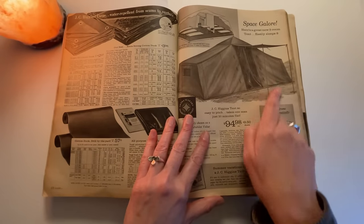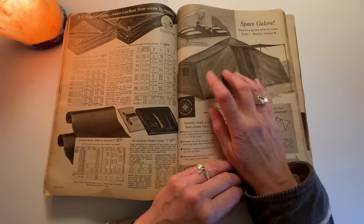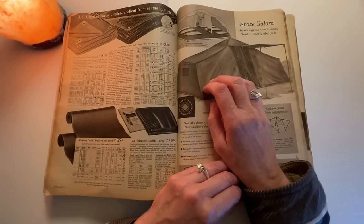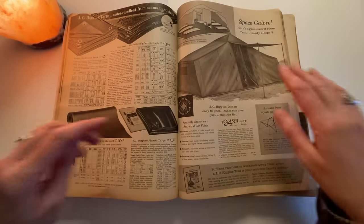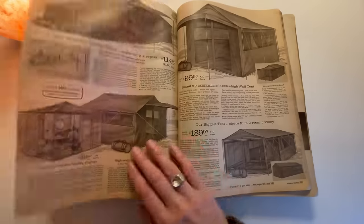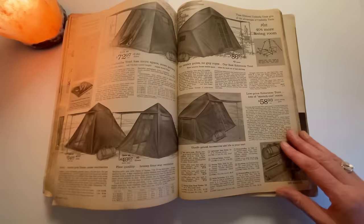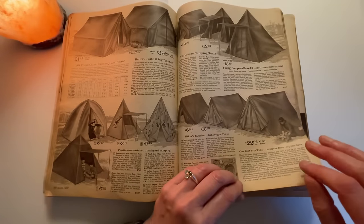Ooh, big old tent. We had a tent growing up, and it was made out of a heavy canvas, and that thing would get wet, and we'd have to roll it up to go back on the road and then open it up the next night, and it would still be like stinky and wet. But it was fun. I loved camping. It was kind of like this tent, I guess. I tell you, they make tents a lot better now.